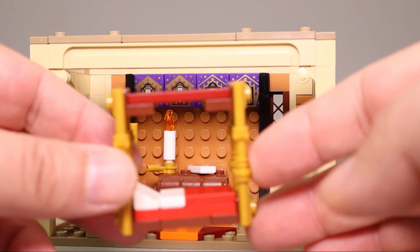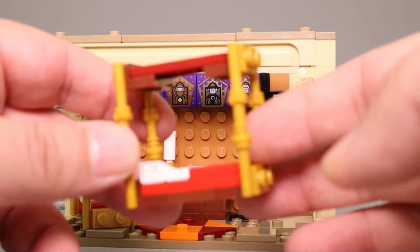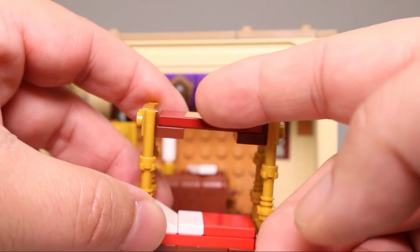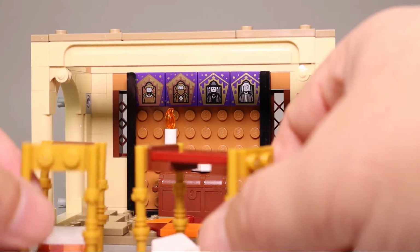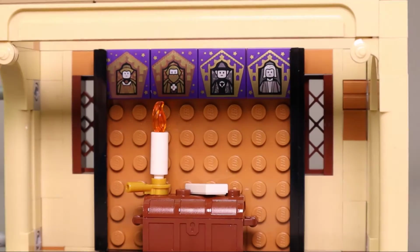They're just attached in there with a stud, and these are not bunk beds. This is a canopy bed, which you've seen in the movie, and they obviously described in the books. I think these turned out really nicely. There's a kind of dark red canopy over the top, and then the red and white sheets down here on the bottom. So both of those come right out of the dorms, and they're done with this pearl gold on either end.